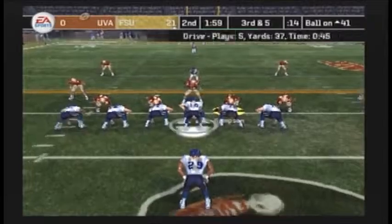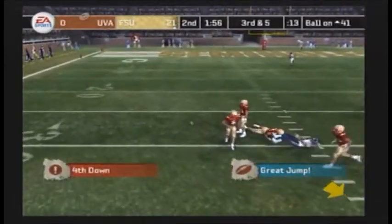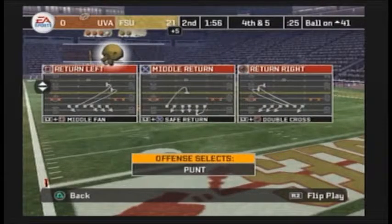Lining up with 3 receivers. Fields drops to throw. Over the middle. Batted ball. Now that's the way to get in there and break up a pass. And more importantly, coach, brings up a fourth down situation.